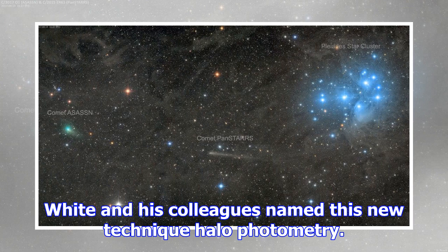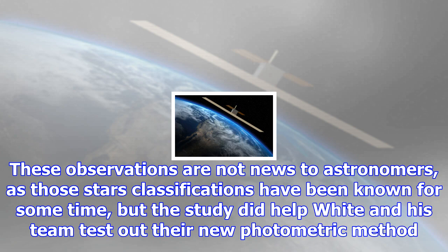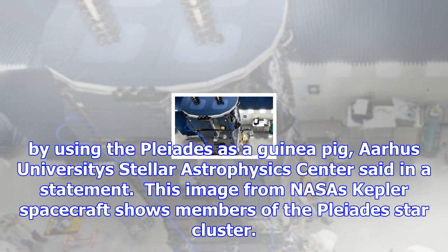To account for any discrepancies in their measurements, the authors developed a new technique to weight the contribution of each pixel to find the right balance where instrumental effects are cancelled out, revealing the true stellar variability, the Royal Astronomical Society's press release said. White and his colleagues named this new technique halo photometry. Using this new technique, the researchers confirmed that 6 of the Seven Sisters are slowly pulsating Type B stars, which change in brightness over the course of one day.